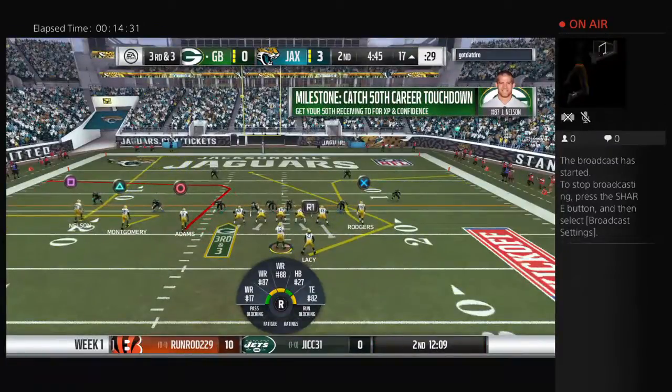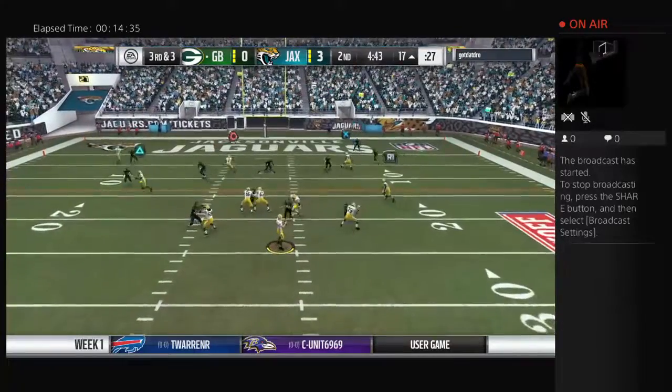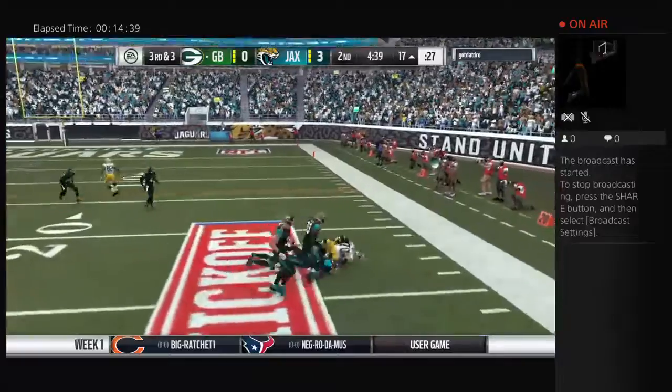They brought in an extra defensive back here, so probably not expecting a run on 3rd and 3. A good call. Now look out, Rodgers lost the football.